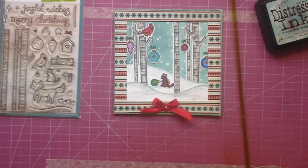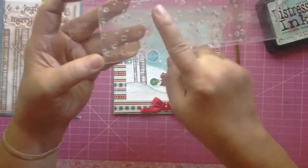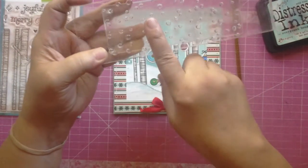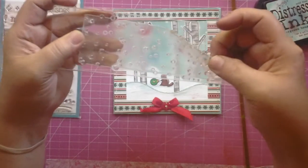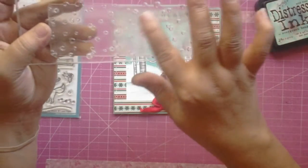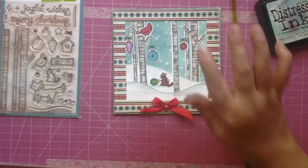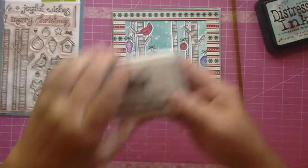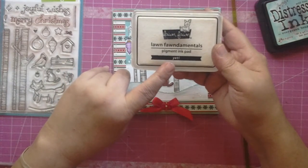And then in the back, I just want to grab it. I don't know if you guys can see the background here. I actually used this stamp, which is also by Lawn Fawn, and I think it's called Let It Snow. It has like the little snowflakes and the little stars. Well, I embossed it in the background. First, I stamped it out with my Yeti ink, which is a pigment ink by Lawn Fawn as well.